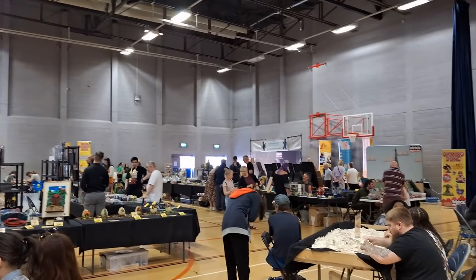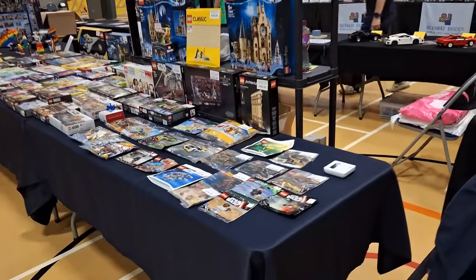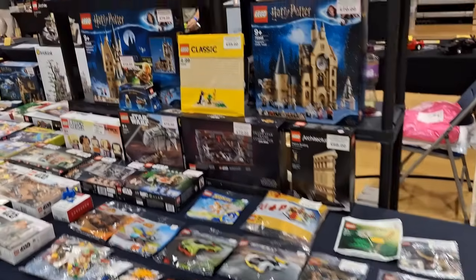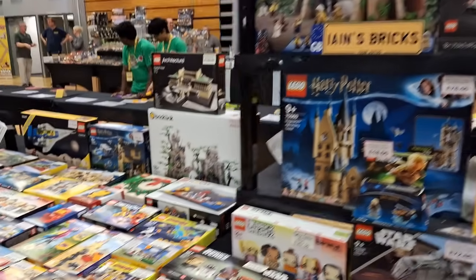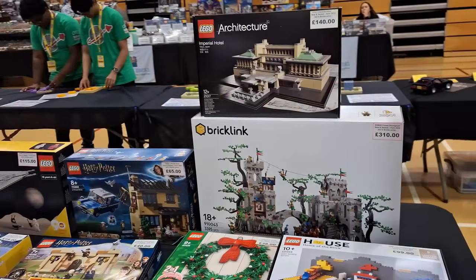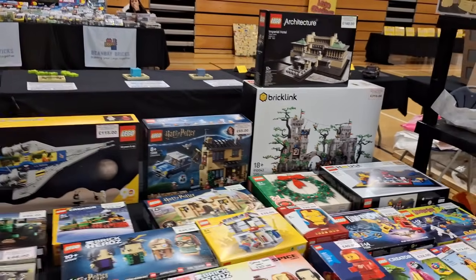It's just before 3 o'clock and it's getting pretty quiet in here now. Let me give you a quick tour of my table. So I showed you it earlier. I've got a few more poly bags out than I did earlier today. I did sell a few of the bigger sets. I had the Chewbacca over here, that's gone. And then obviously down here I had quite a few big sets. I sold the Mountain Fortress and I sold Mos Eisley Cantina as well, and a few other sets as well. I've done okay today.